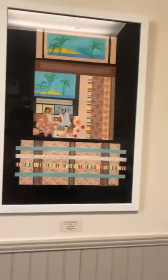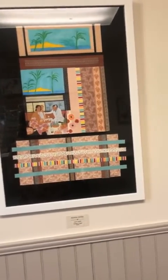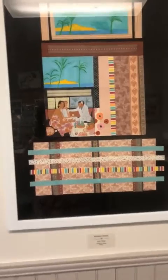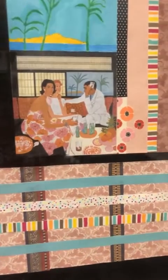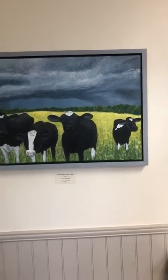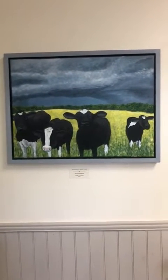And here we have a collage in paper, and this is Lynn Holtz, and it's $200, and it's entitled Hawaiian Holiday. I'll get a little bit closer, and I think you can see the people there. Okay, and here we have Worthington Farm Cows, and it is by Sonia Michelini, acrylic on canvas for $250.